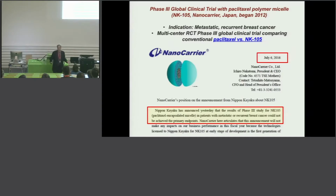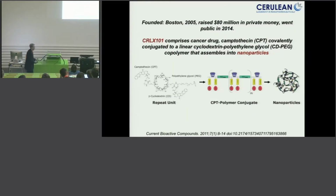So what does that indicate? If I had moved through, this probably cost $100 million to date. If I had moved that company through to phase 3 and then had to issue this press release, that means that somehow the results in humans were very bad. All right, but it goes further.